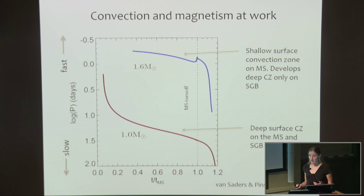A star that is more massive, a 1.6 solar mass star, is also born rapidly rotating, but this star has a very thin convective envelope, almost non-existent, and so it doesn't drive a magnetic field, and so it doesn't spin down as a function of time. And so it's born rapidly rotating with whatever set of initial conditions it was given, and it basically just sits there and spins. Now it too, when it hits the subgiant branch, begins to spin down. Now this is because it develops a convective envelope for the first time, and also because it's physically expanding as it moves across. And so again here you see spin down after you've left the main sequence for these stars.